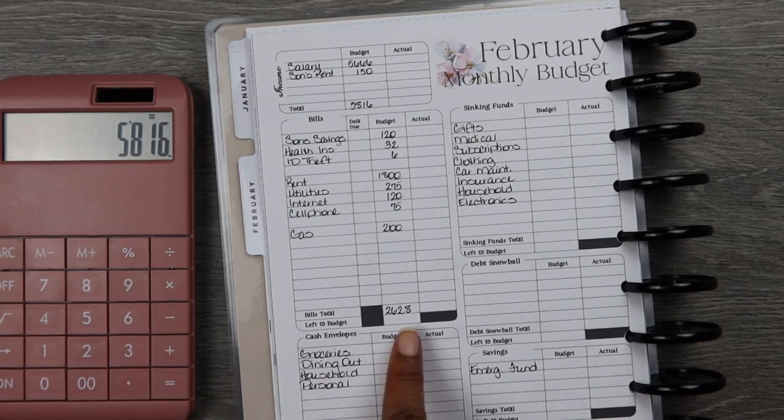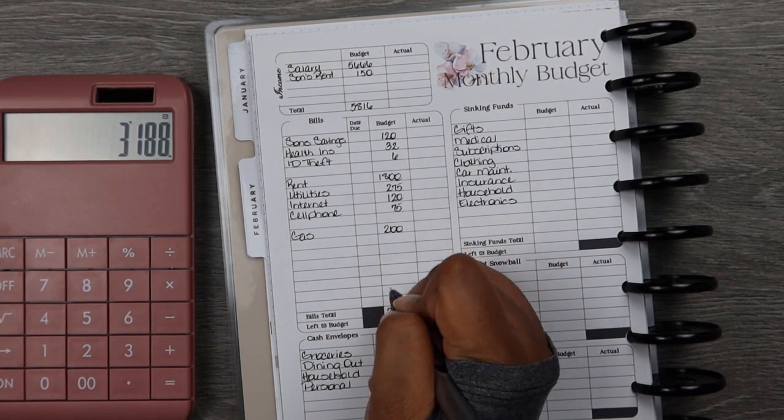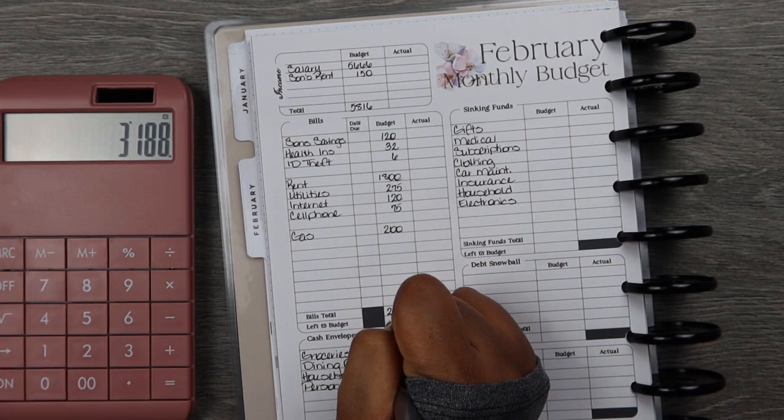58.16 minus 26.28, and I have $3,188 left to budget.